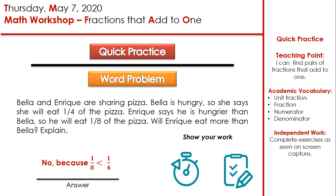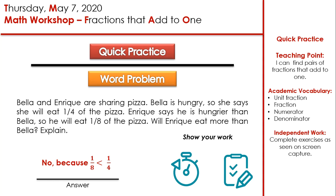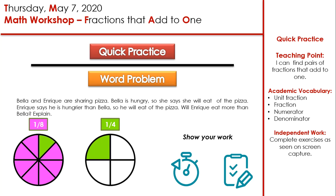Anyway, let's see one way that I could target this problem. I said no, because if we take a look at the problem, she's saying that she will eat 1/4 of the pizza, and then he's saying that he will eat 1/8 of the pizza. So the question is, will Enrique eat more than Bella? The answer is no. Why not? If I see that the denominator right here is greater, 8 is greater than 4, why not? In fractions, the greater the denominator is, the more pieces you will have. That means that you will have less of that something that you're cutting up.